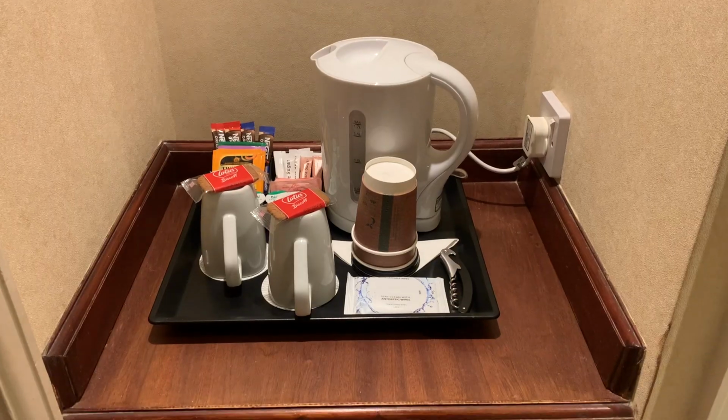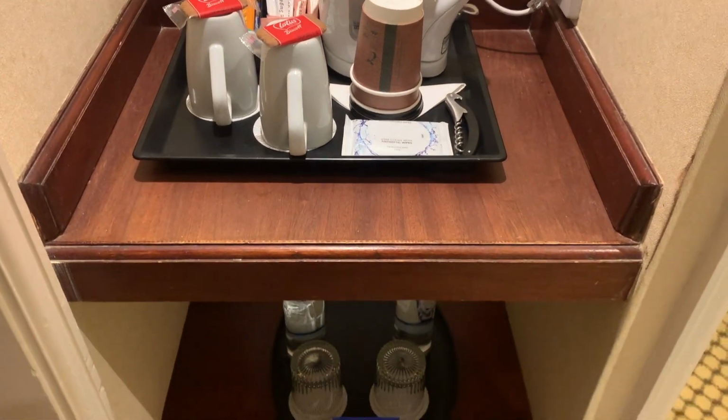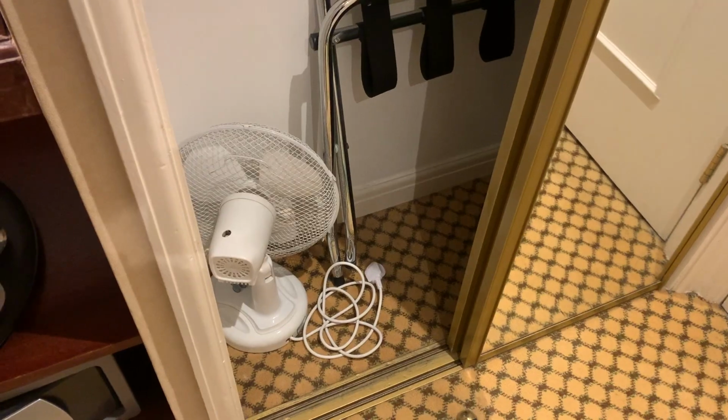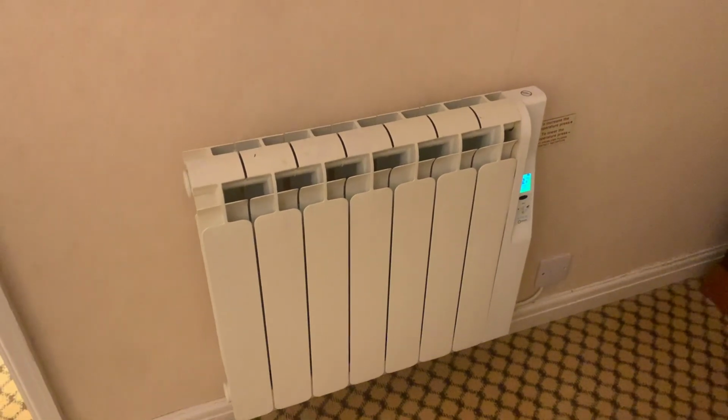There's a hairdryer, tea and coffee making facilities, and a safe in the room. There's even a fan, which I would imagine would be required during the summer, as there's no air conditioning in the room, just a simple wall heater.